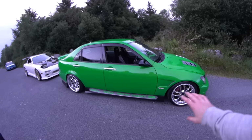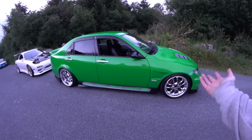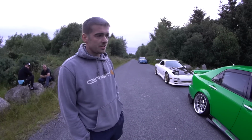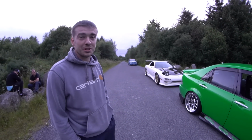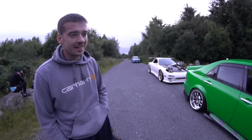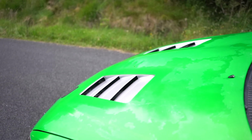Somebody just threw the full shopping list of spec at it. It has Zeal coilovers. What else? There's a TRD flywheel, TRD final drive, a shitload of stuff. Ooh, Project Mu brakes. Yeah, I've never seen a kit like this before for an Altezza.